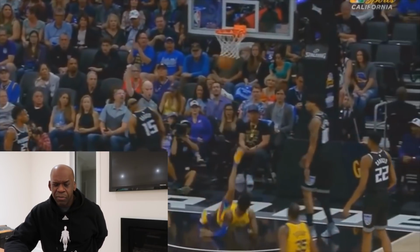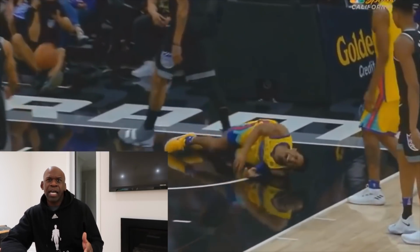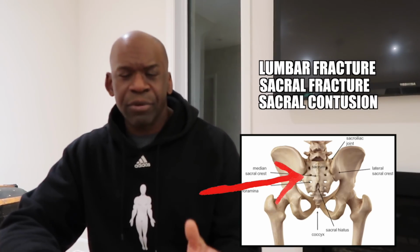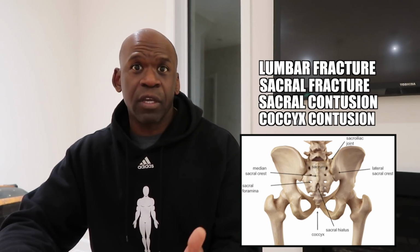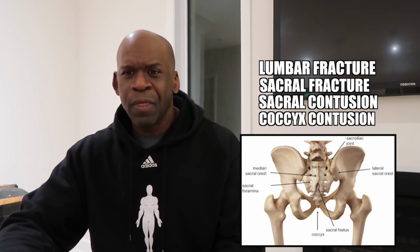It looks like he falls directly onto his backside. When he hits the ground, he hits with his low back area, kind of sacrum, tailbone. That hits the ground first, and coming from a height, that could easily result in a lumbar fracture or a sacral fracture. At the very least, a contusion or bone bruise of the sacral ala, which is the bone of the sacrum, or a contusion of the coccyx, which is the end of the spine. It's a fused segment of bone.